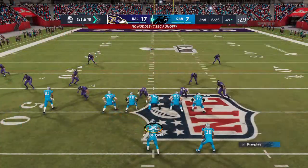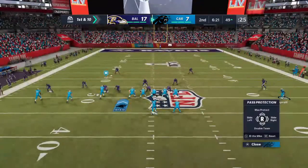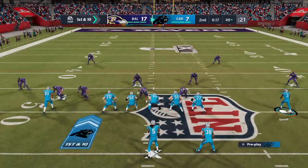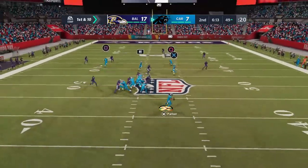And he'll get it into enemy territory just across midfield at the 49. 2 yards, good enough for a first. Exactly what they needed right there, because they needed to use the ground game to take some pressure off, because the quarterback's been struggling a little bit.